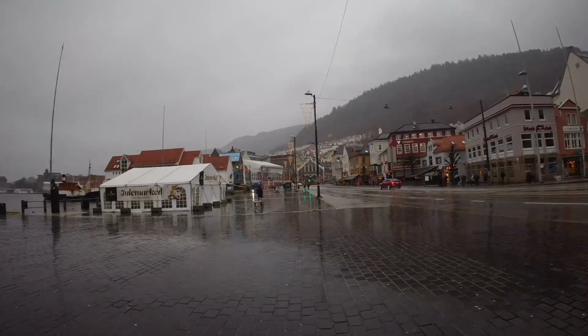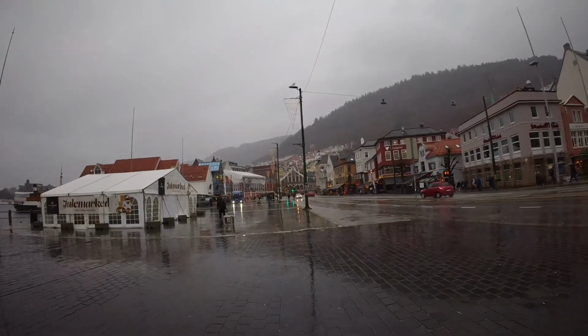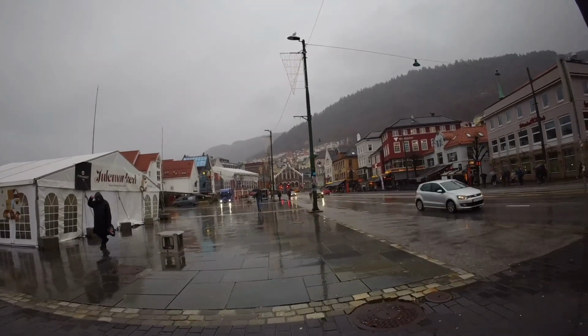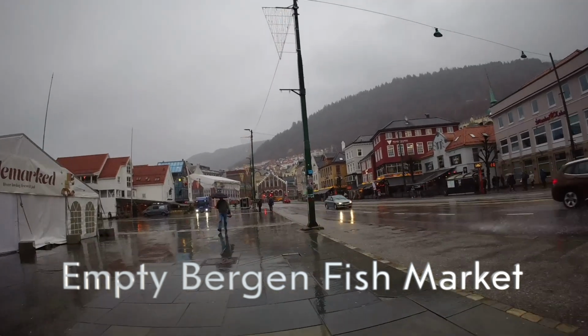The wind was quite bad, so I did have to put a muffler on the GoPro just to keep it a little bit down, but it was quite bad today. Really wet, really windy, desolate, miserable. It was also very cold. I think it was 2 degrees, but it felt like -2, -3 because of the wind chill.